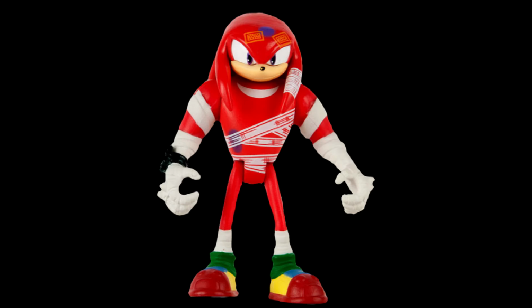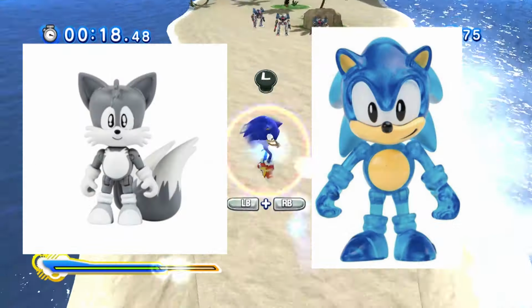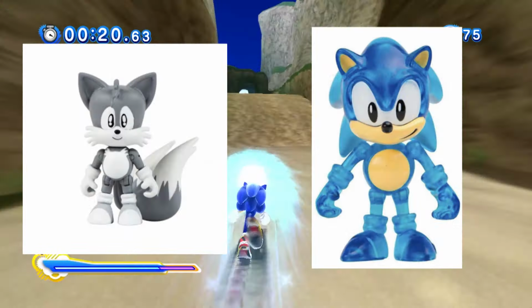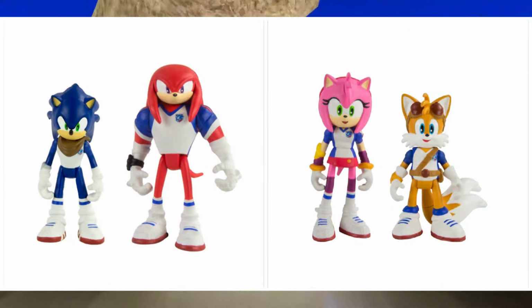The Knuckles at home. And then when they eventually got to the Collector series, which was a godsend of a series, they made black and white and translucent classic Tails. Huh? Oh yeah, and they canceled all the Boom characters wearing sports jerseys.